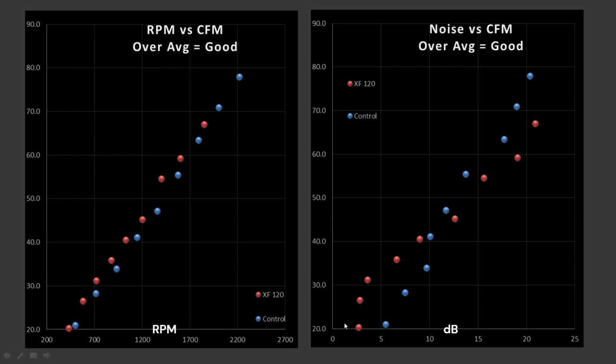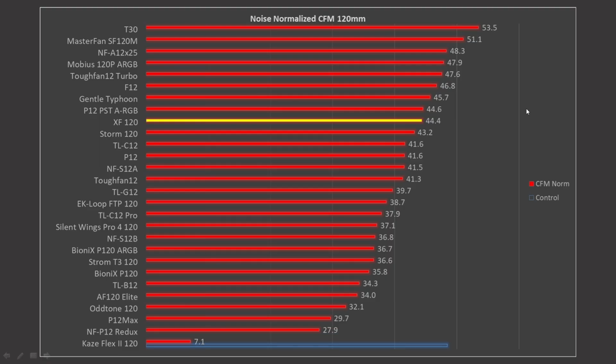Noise levels, no surprise, there are going to be differences here. Surprisingly, the XF120 starts off a little bit better than my control fan and then drops behind it. Not terribly far behind it, but it is behind it nonetheless. So how does it rank compared to the other fans? Well, it's towards the upper part of the graphs, which is good to see.